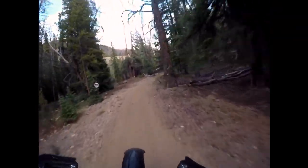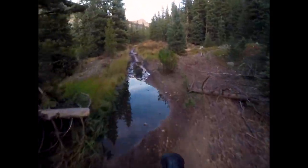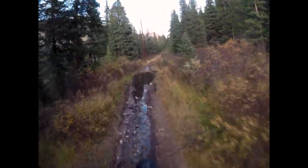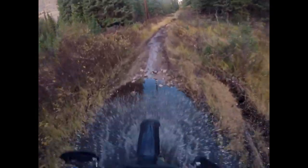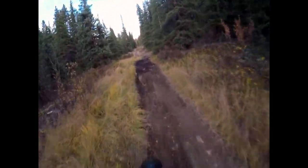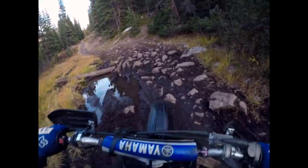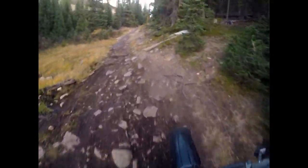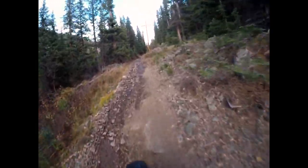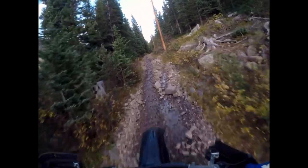Sometimes with a two-stroke, you just gotta lift that front wheel and go. Not trying to get too muddy today. Planning on going to the track tomorrow, so I don't want my bike looking terrible.